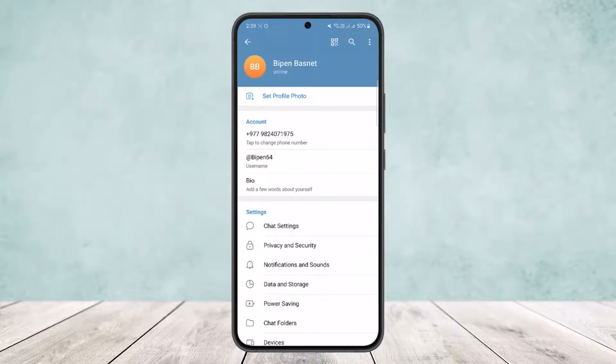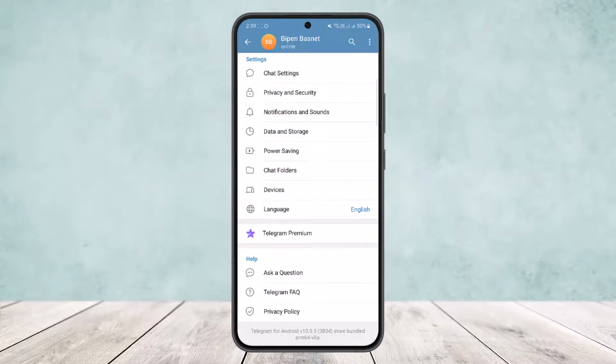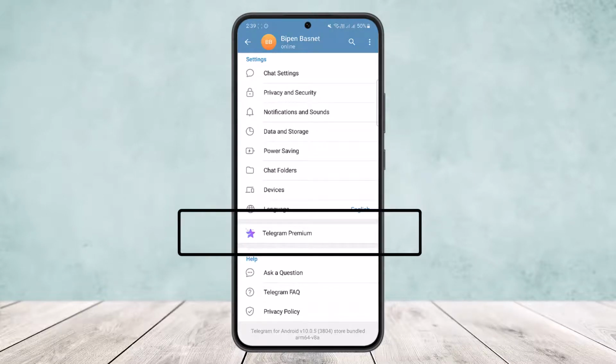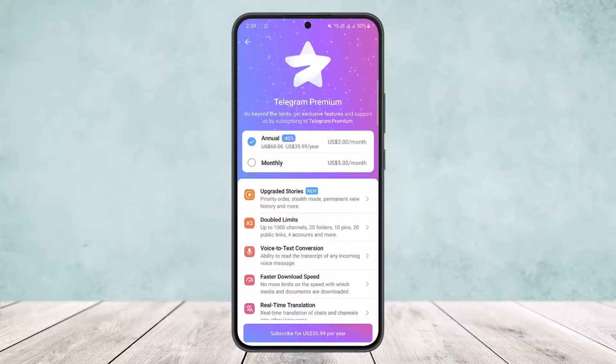Now once you tap on the settings option you shall be able to see your profile information. If you scroll down further below, you can see the Telegram Premium option there with the purple star icon. You want to simply tap on it and you'll be able to see the Telegram Premium. Now you can either select annual or you can select monthly. Monthly costs $5 per month, while annual will cost $35 per year, 35.99.